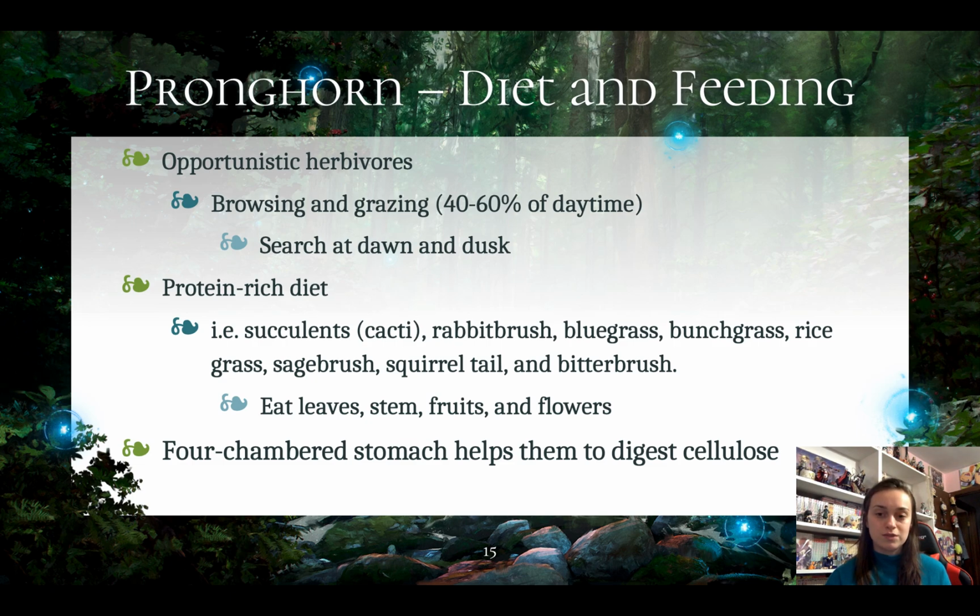Pronghorns are known for their high speed, as we talked about, and the speed and exceptional eyesight that they have help pronghorns to protect themselves against tough predators. And the main predators of pronghorns are known as cougars, wild dogs, bobcats, golden eagles, mountain lions, coyotes, and dire wolves.